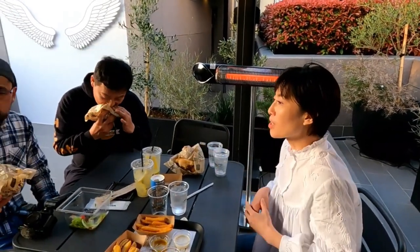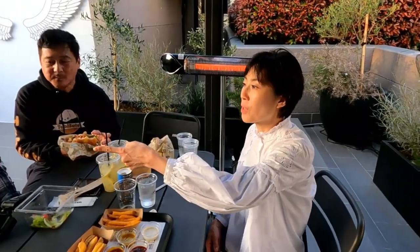This is just gorgeous. But which one do you prefer? Like the one that you ordered, the next meat one? Yeah, this is the best one for me. Definitely. Of course, right? This is good. Unbelievable.